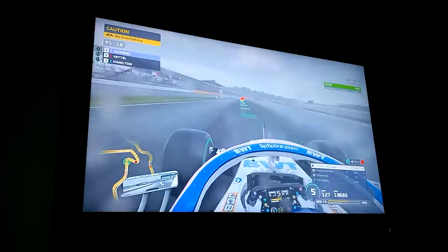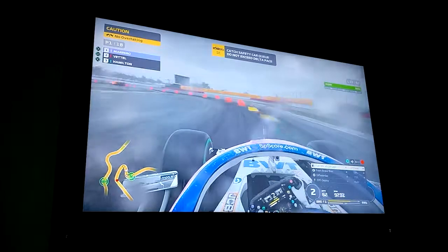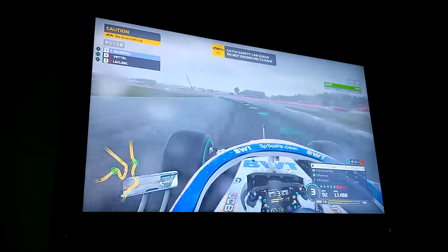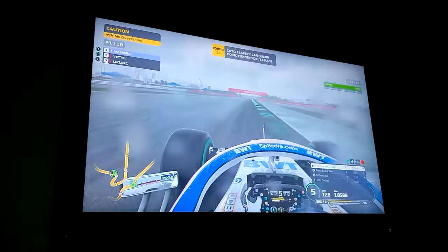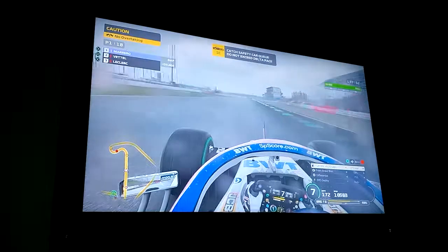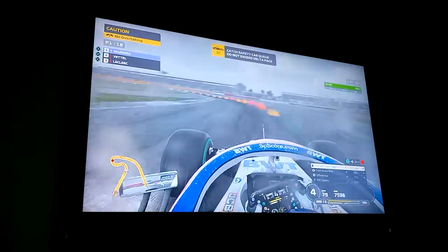Oh my goodness. Can you believe it? Lewis Hamilton, on his home soil track in the British Grand Prix, is out of the race. I cannot believe it. What happened to Lewis Hamilton? Did he crash? So Lewis Hamilton, the pole sitter for this Rolex British Grand Prix, has dropped out of the race. Wow. I cannot imagine Lewis Hamilton dropping out of the race.